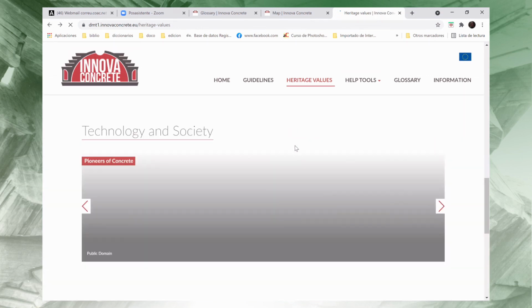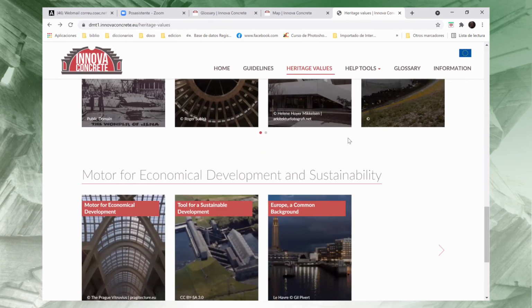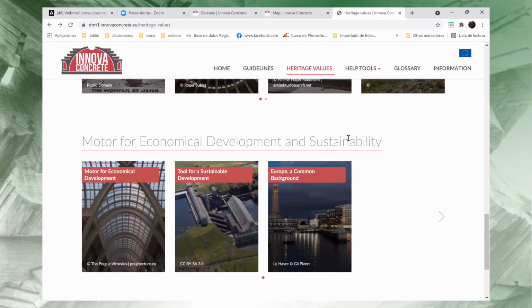Then we worked on other kinds of criteria, like a method for economical development and sustainability. Here those are arguments that very often are very useful for administration. Heritage can be used as a force to bring economical development in terms of tourism, but also in terms of sustainability, and also in terms of a common culture in Europe.